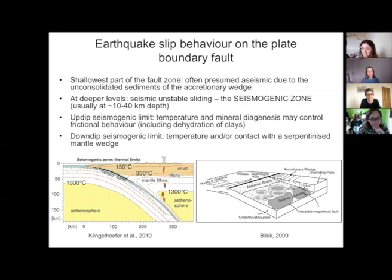And then the down dip limit, which is something that we really can't access by drilling, is going to be likely controlled by temperature and or maybe contact with the mantle wedge if it's serpentinized. And there's been various models for the patchiness and heterogeneity of how slip might occur on the plate boundary.